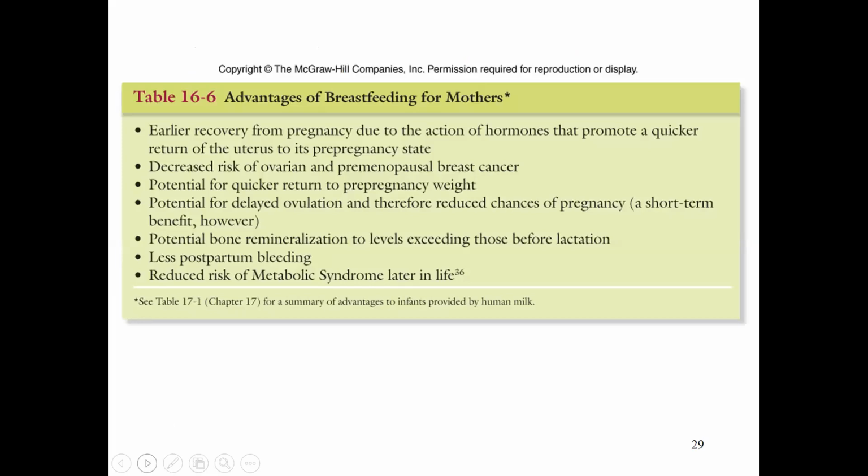I just want to put a plug in for breastfeeding. If you go on to take life cycle nutrition, we'll talk a lot about this. It is the preferred way to feed an infant if at all possible. So it's definitely good for infant health, but we know it has some benefits for mom too. It does help with recovering from the pregnancy. The hormones used to make the breast milk and cause the letdown reflex actually help the uterus get back to normal. It does reduce mom's overall risk of ovarian and premenopausal breast cancer.